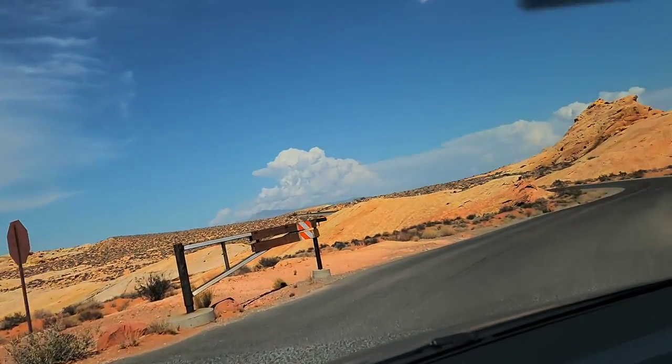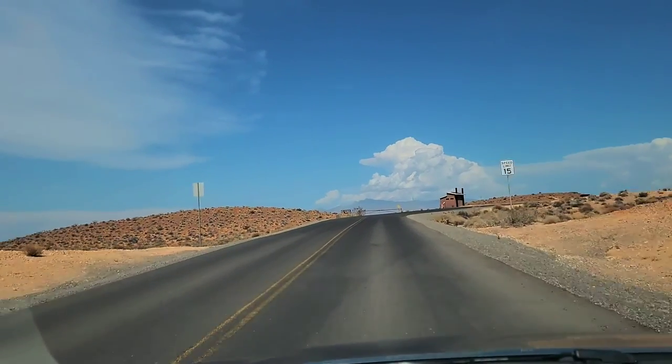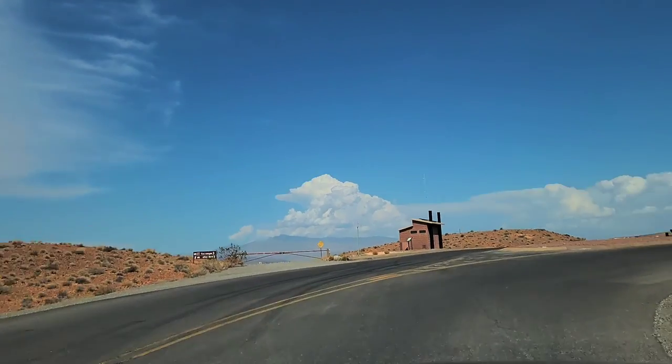It doesn't look like there's any. Just take a look real quick. It just looks like an over. At the end of this. Says Fire Canyon right, Silica Dome to the right.